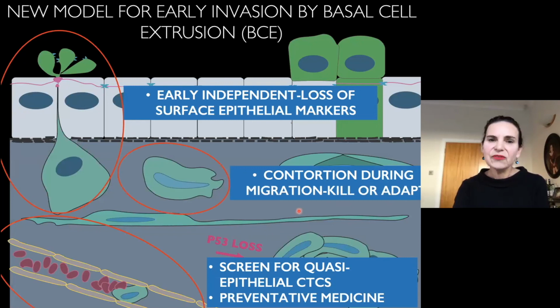And finally, this finding that we have that contortion is causing this migration. What we're thinking is that potentially this could cause either the cells to die, which would be good, but the ones that don't die and maybe have this P53 loss may take on new fates and become stronger in sort of a Nietzsche-esque way. So these are just sort of open ideas for questions based on what we found in the zebrafish, but we still need to find in the mammalian systems.